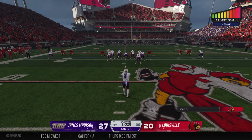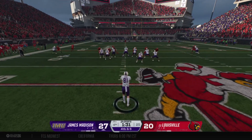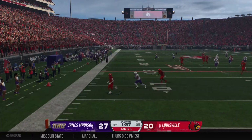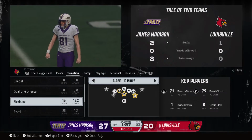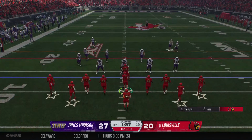And the Dukes will punt this one away. First punt of the day, and he'd love to lock them up close to their goal line. No opportunity to run it back as the ball goes out of bounds. The Louisville offense is headed back out on the field.